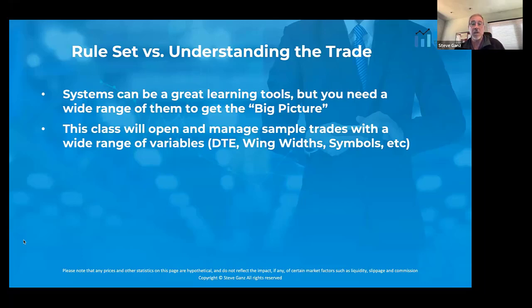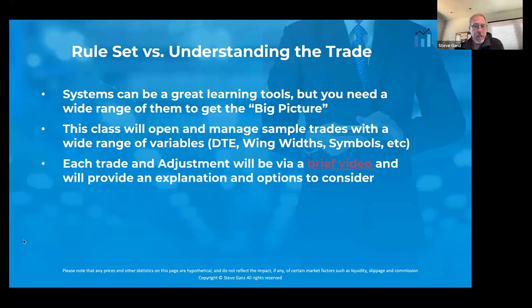because everybody's Greeks could be a little different. So in the class, we're going to open and manage sample trades with a really wide range of variables, all different DTEs, different wing widths, different underlyings. We'll do some in SPX. We may do some in RUT. Heck, we may even do some around Amazon and Google, maybe around earnings. I've done those as well, because of course, volatility is really up as you're getting close to some of those earnings dates.